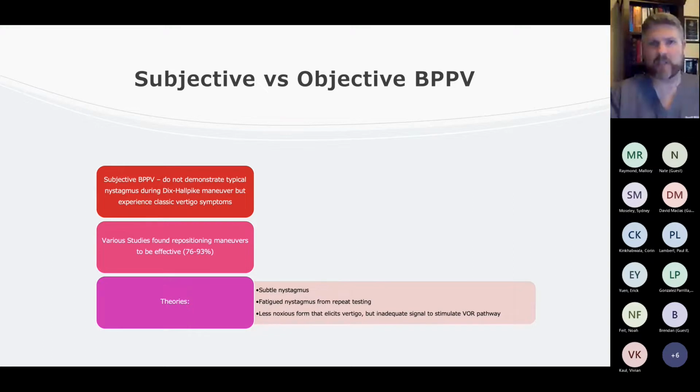If their symptoms tend to be classic, you lay them down, there's a little bit of latency, then they have vertigo or describe vertigo for several seconds, and then it resolves. I tend to put those patients through the Epley or the repositioning maneuver in those cases. And various studies have found that it's effective in up to 76 to 93% of cases.